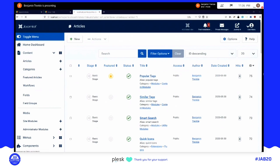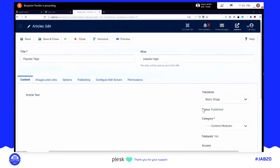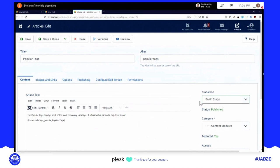Seems article. Okay, so here you can see now that you don't have any dropdowns anymore for featured or for status, but you can change them with the workflow. And that's the basic functionality.